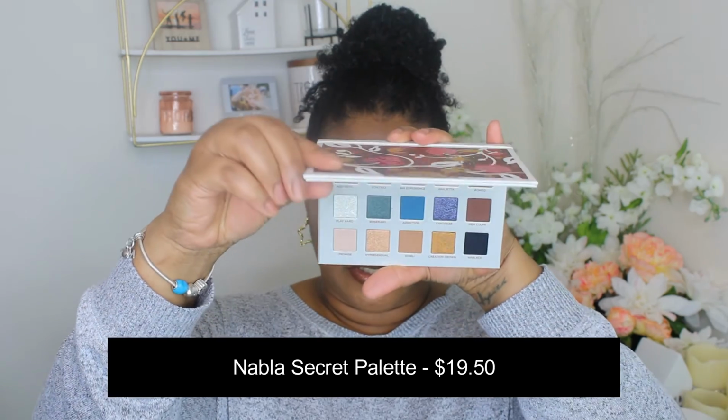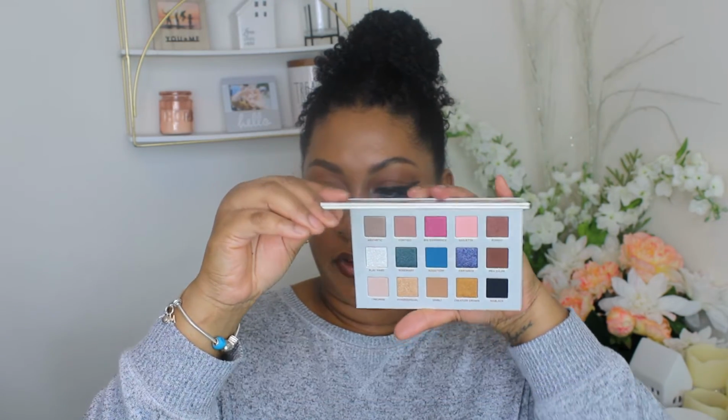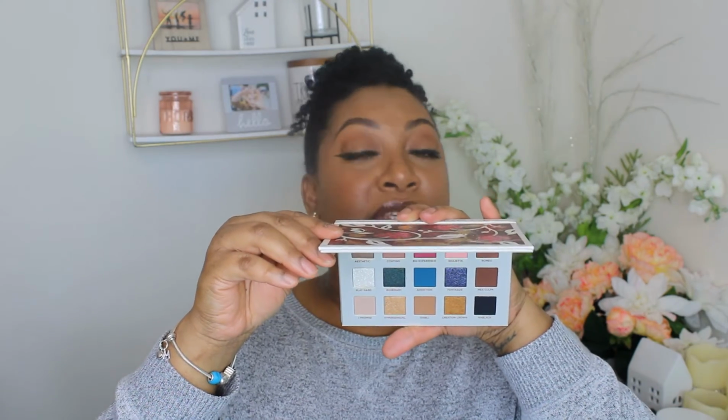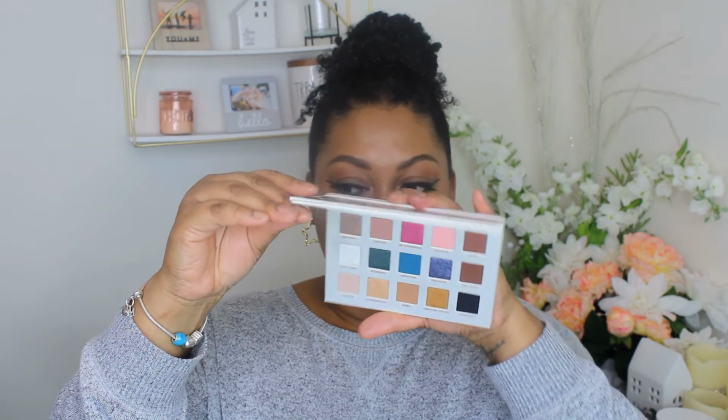And the last thing I got, two Nabla palettes. Who thought I was gonna go through this whole thing and not get any eyeshadow palettes? Not me. So the first one I got is the Secret palette. So this is the color scheme in there. All of the Nabla palettes were 50% off. Everything here was 50% off. Let me stop saying that. I really like this color story.